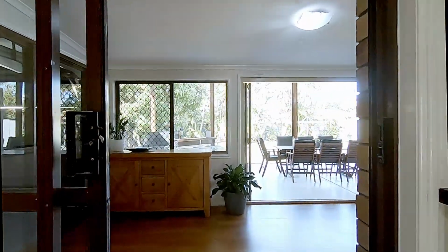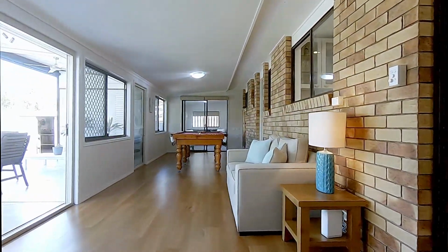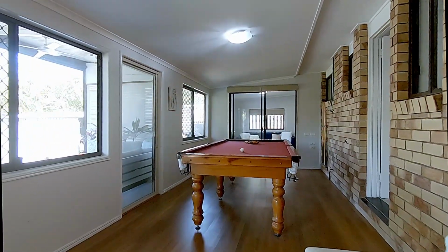From the dining area, there is a seamless transition to a large sunroom, which could also double as a second living area and will be ideal for a games or rumpus room as well.